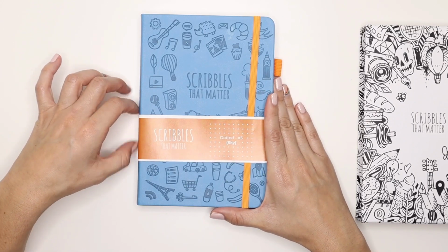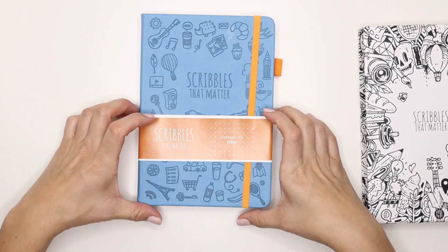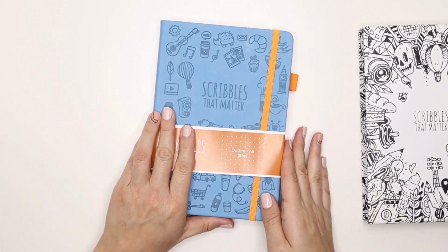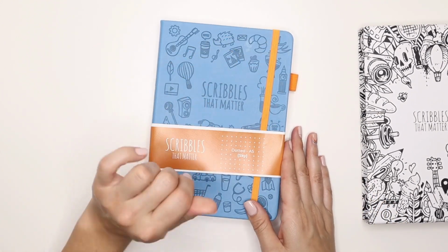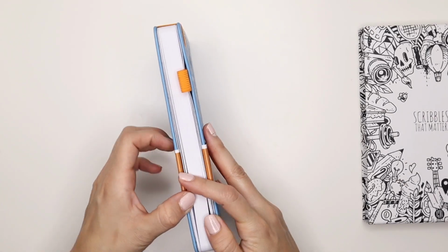And I really love this. It's a dotted A5, like I said, in color sky. So I want to see how this comes out. And I love this almost orangey yellow to it. So I just want to see how I get this to open up.